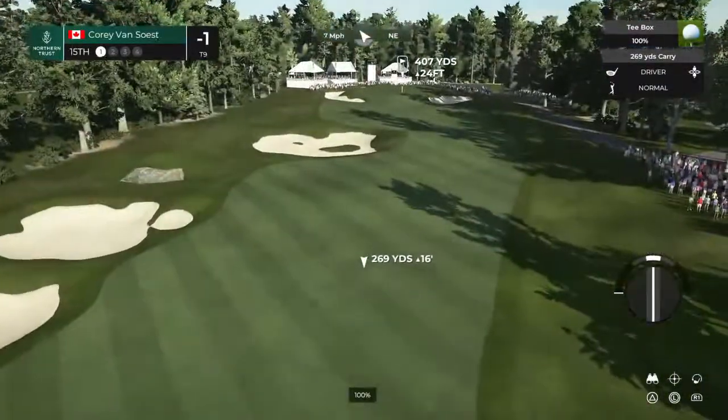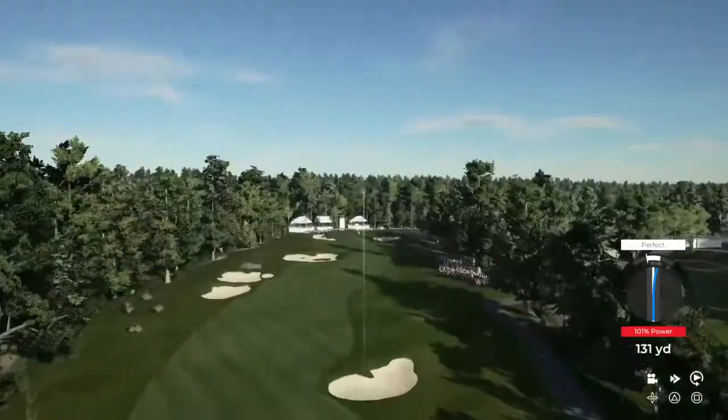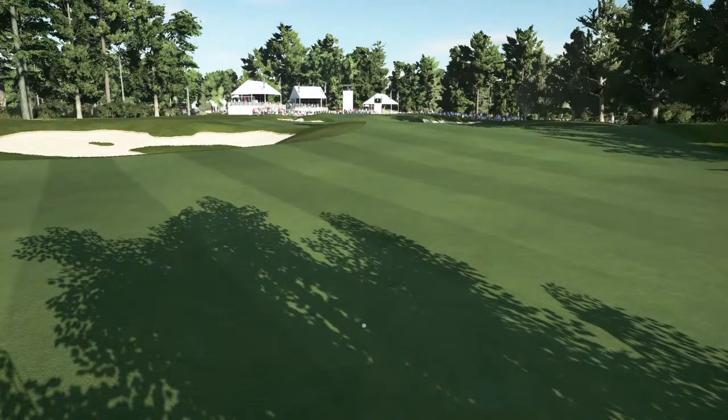Par four, and a fun little par four at that, just 421 yards from the back. Fairly generous fairway, but a green that can provide some entertainment as there's some different swales in the green, and your golf ball can go a-wandering if you're not careful.